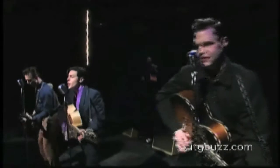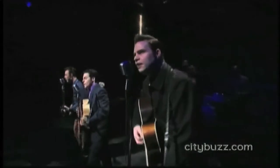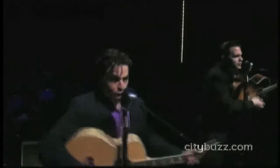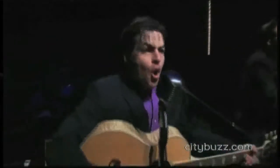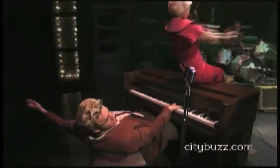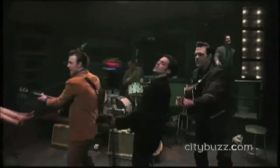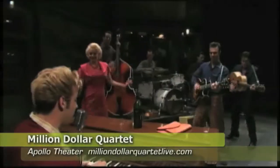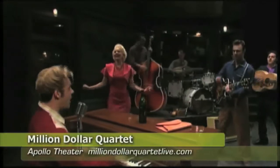The show that shook up Broadway has sprung up in Chicago's Apollo Theater. $1 Million Quartet cashes in on classic hits and a true story, which has become a rock legend. It follows a 1956 jam session at Sun Records in Memphis with music icons Elvis Presley, Johnny Cash, Jerry Lee Lewis, and Carl Perkins. Check out Million$QuartetLive.com for more information.